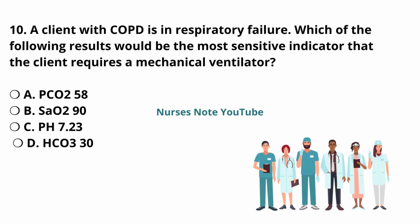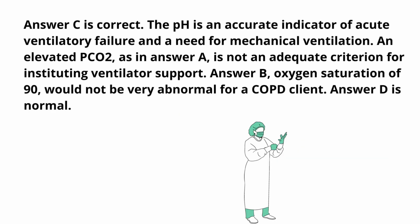10. A client with COPD is in respiratory failure. Which of the following results would be the most sensitive indicator that the client requires a mechanical ventilator? A. PCO2 58. B. Saturation 90. C. pH 7.23. D. HCO3 30.